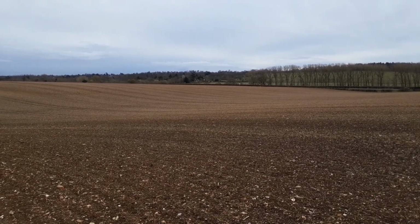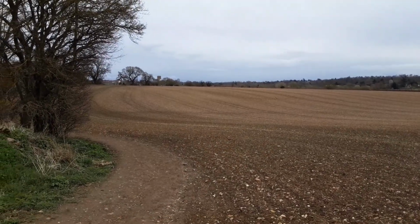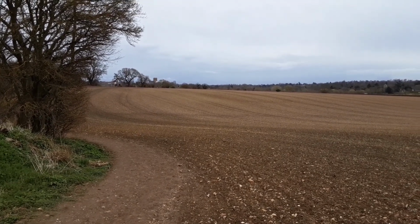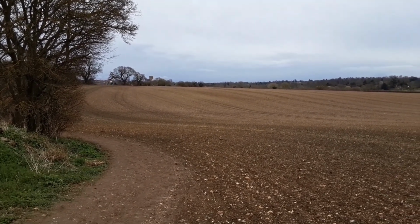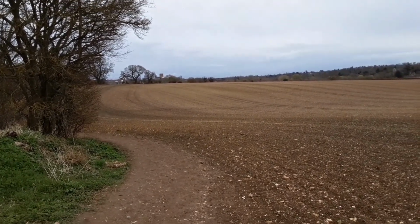Right, I hope you enjoyed that. The River Ver, after it's passed through St Albans, it flows down past the west of London, where it eventually joins up with the River Colne. And the River Colne then goes and joins with the River Thames.